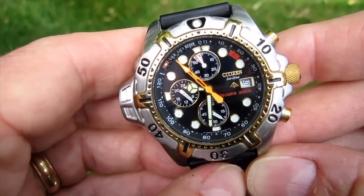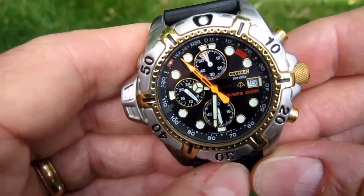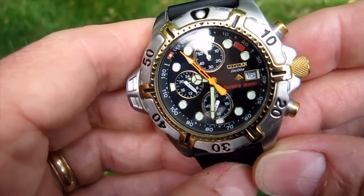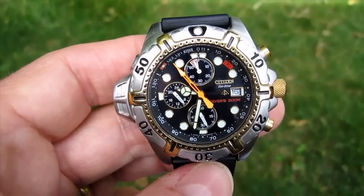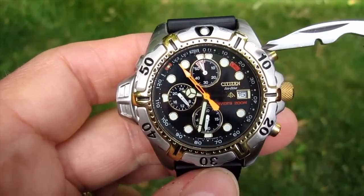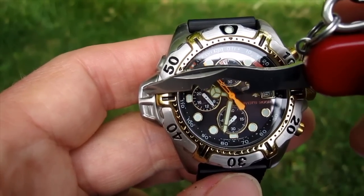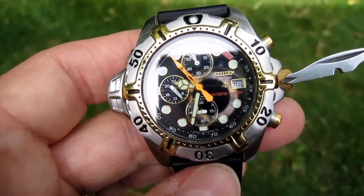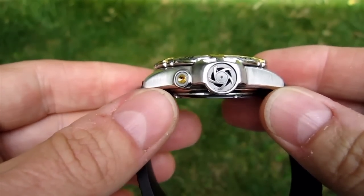BJ2004-08E. The Aqualand models, both battery-powered and EcoDrive, have been around for quite a while, and they offer additional features that are desirable to scuba divers or water sports enthusiasts. This particular model I'm holding features both chronograph and depth gauge. The size of this watch, if you go across the top of the watch here, is 40 millimeters, not including the pushers, the crown, or the depth sensor over here at the 9 o'clock position. If you go all the way from the depth sensor to the crown, it's about 50 millimeters. And thickness, the watch is about 14 millimeters thick.